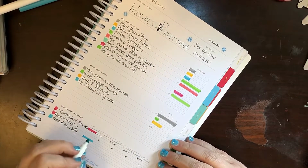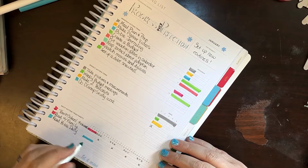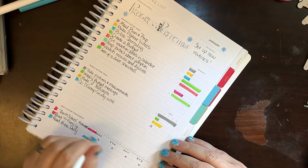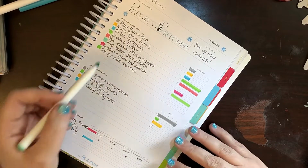Also, read with family is that same color, and you'll notice nothing is marked off because we have not read since we got back from vacation, which was the day before this. We have not read together at all. So I'm leaving it blank, and it makes me sad, but I am.